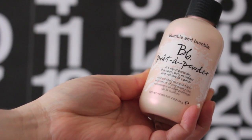So again, I just think this is a really nice everyday base, and I would highly recommend it. I've got one hair favourite to talk about, and that is the Bumble Pret-a-Powder. When this first came out, there was a bit of hype around it, and I was a bit like, I feel like you're maybe just being an expensive buzz product. So I put it off, but it was always in the back of my mind. Anyway, I decided to bite the bullet and buy it this month, and I do really like it.